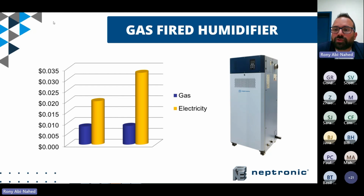You can't do tight control with gas, because even if the gas unit does modulate to 20%, you cannot keep it running down at 20% the whole time. So you can't always get tight control from a gas unit.